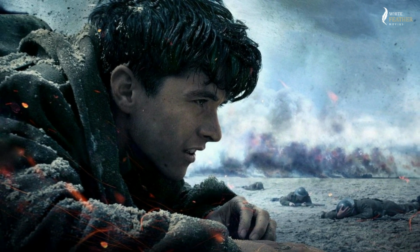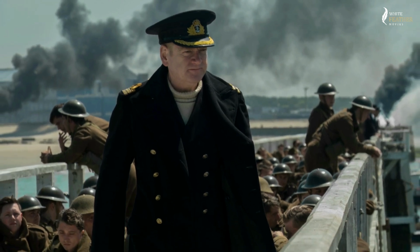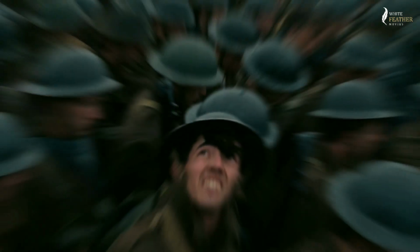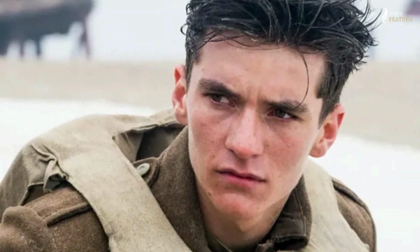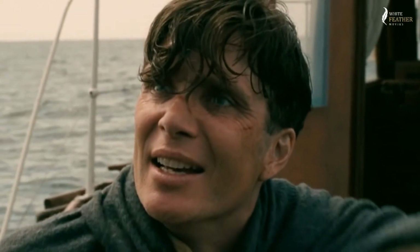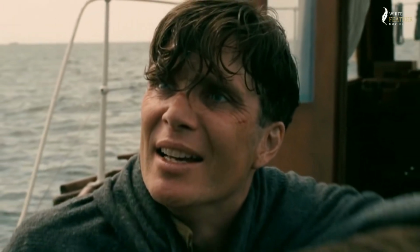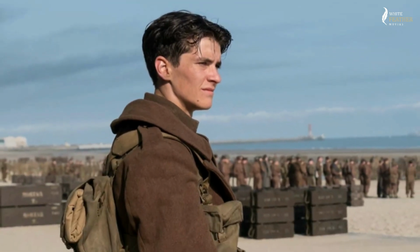The ensemble cast delivers outstanding performances, with each actor contributing to the overall sense of chaos and desperation. The film's focus on the collective experience of the soldiers rather than individual heroism adds to the authenticity of the portrayal. The film was shot primarily on location in Dunkirk, France, to capture the authentic atmosphere of the evacuation.